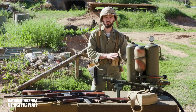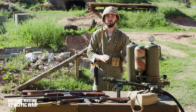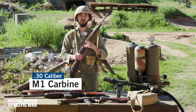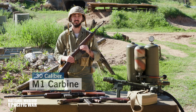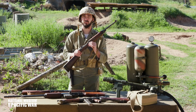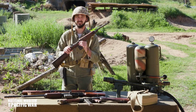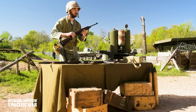Now, after the flamethrower had shot into a Japanese bunker, it was time for the last member of the assault team to finish the position. Now, they were armed with this M1 carbine. It's a very small rifle by comparison to everything else carried by the assault team. You might imagine that that would make them inept at their job of finishing the Japanese bunker. But the reason they carry a small rifle like this is because it is not their primary weapon. Instead, they carry a satchel charge.